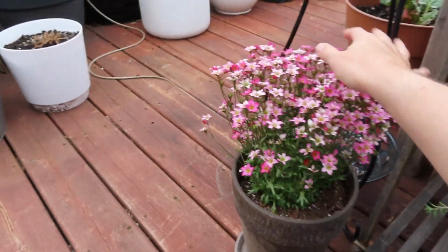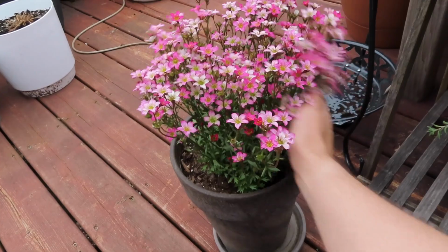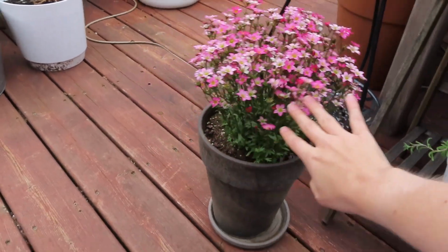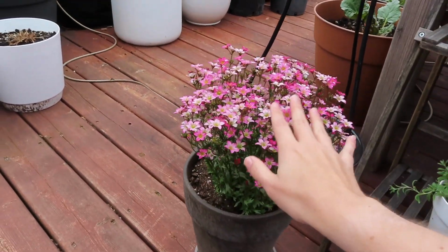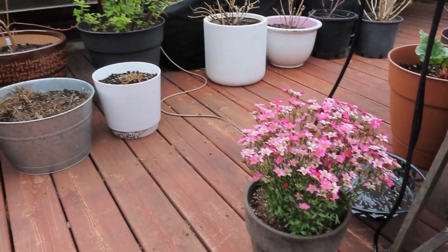Down here I still have this pot of flowers, which I always forget the name of, and I don't know if I kept the tag in here. Did I? No, of course not, because that would be too responsible of me. But again, it's just nice to have some color this early in the garden.